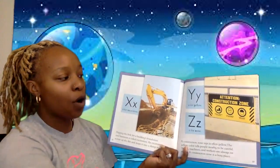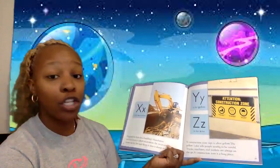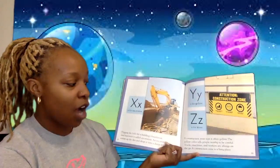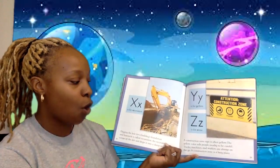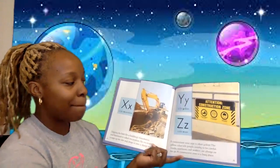Y is for, what color is that? Yellow. And Z is for zone. A construction zone sign is often yellow. The yellow color tells people nearby to be careful. Trucks, machines, and workers are also always on the go. A construction zone is a busy place.